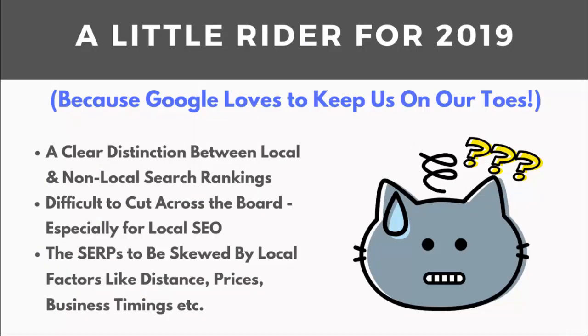So, a little rider for 2019. There's a clear distinction between local and non-local search results now. For example, Google actually uses two different algorithms to rank a local search result and a non-local one. So it's difficult to cut across the board, especially for local SEO.